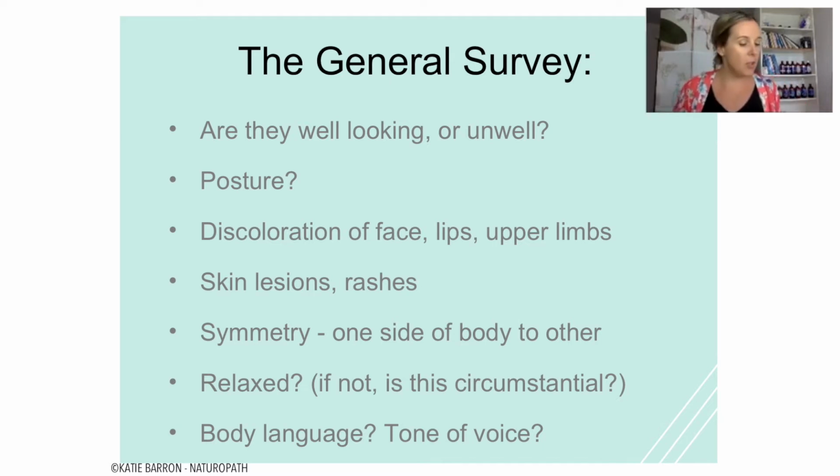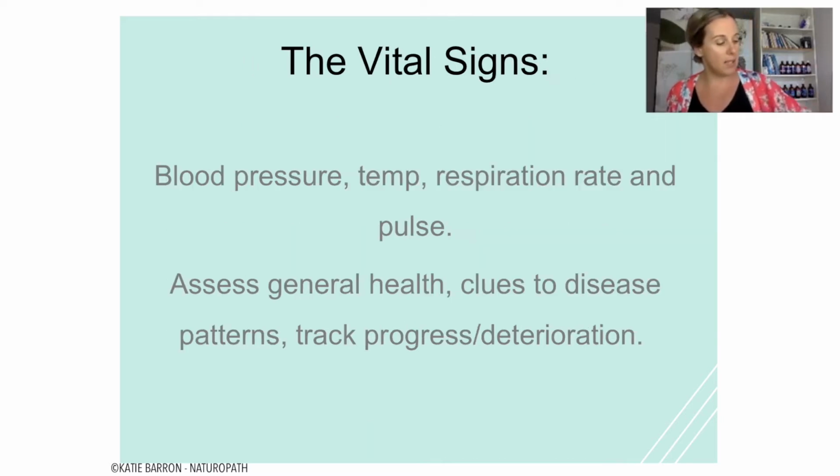Okay, so into the vital signs. The vital signs are basically a group of medical signs. We've got blood pressure, temperature, respiration rate, and also the pulse. And they tell us a lot about the general functioning of the body overall. Very, very important to assess. A little bit trickier online, but once again, we can get around this.